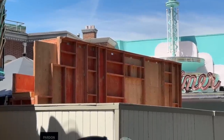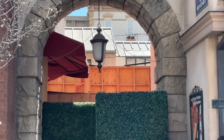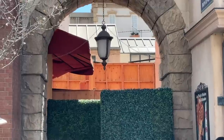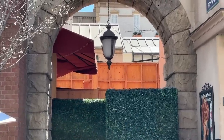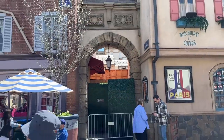Wow, in freaking April. And here's a better look at somewhere inside the middle of the maze. Very high walls. Can't really make out much of what's going on in there, but high walls, big facade. That's what I'm talking about.